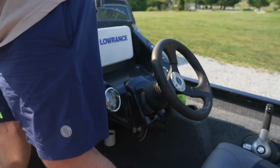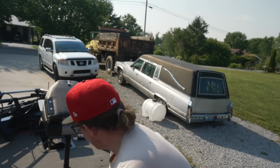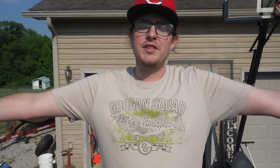Got another live well. Now, this is a little bit different than the bass version. This is like the multi-species version. Honestly, I use that a lot more than what I thought I would. And then right here, we got all the beautiful green Googan goodness. You guys saw in that rod locker, this one looks the exact same. And this one, I don't really keep rods. I just keep baits and my navigation lights, stuff like that. But anyway, that is pretty much the tour of the boat.